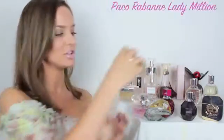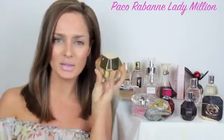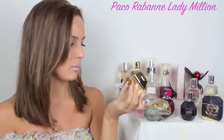It's Lady Million, which is really famous. I think it's one of the top selling women's fragrances from the past few years or something like that. It's by Paco Rabanne, and it's beautiful. Ooh, it's a very dazzling scent. It starts off with some bitter orange actually. It's a little bit bitter to start off, and it's got some raspberry as well, which I think makes it very fresh and crisp. It's got those sharp notes.